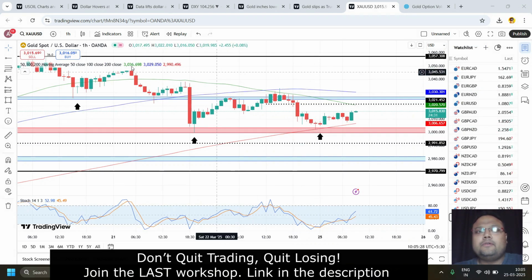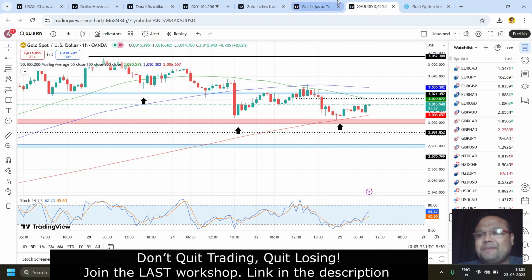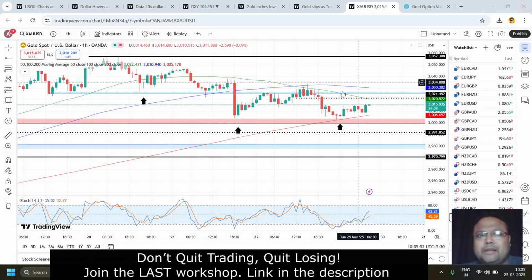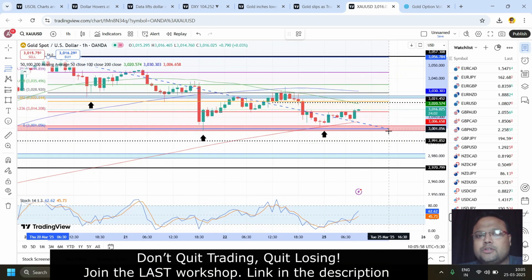If you are a scalper, a risky scalper, if risk is your middle name, then you can look for a sell around 3021 and 3025, 3027. These are the two levels where you can look for a quick sell of 35 pips. If you see the market struggling and coming down during the US session, they may not work because these are risky levels. But if you love to scalp, you can look for these opportunities.